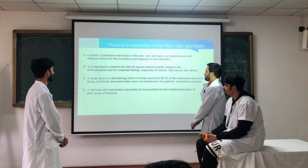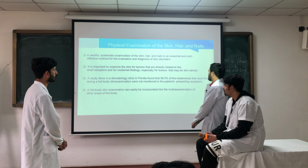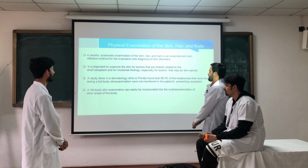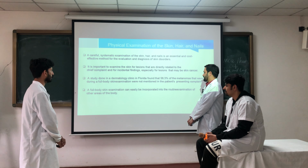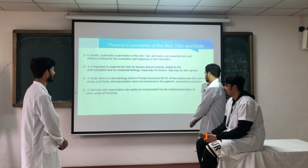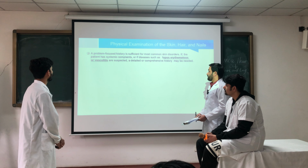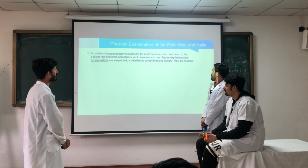A study done in the dermatology clinic in Florida found that 56.3% of the melanomas that were found during a full body examination were not mentioned in the patient presenting complaints. A full body skin examination can easily be incorporated into the routine examination of the other area of the body. A problem-focused history is sufficient for the most common skin disorder.